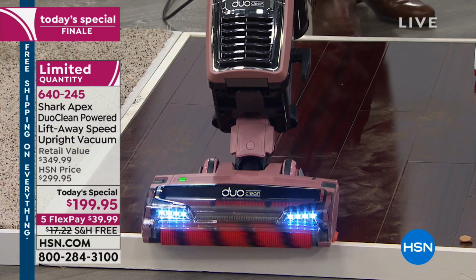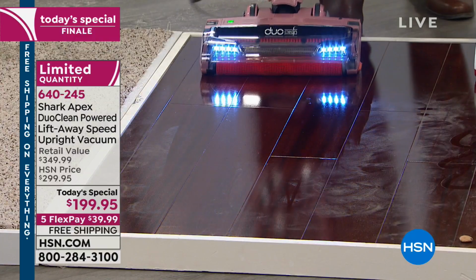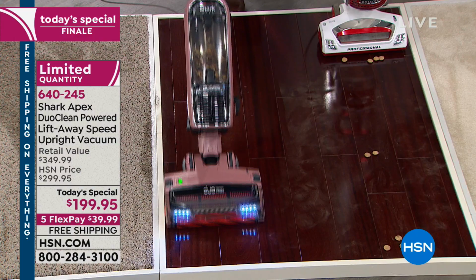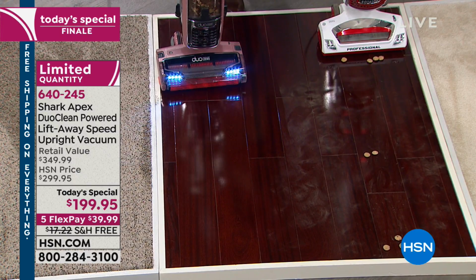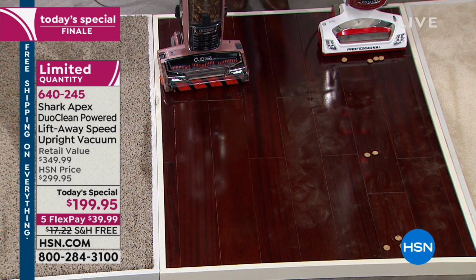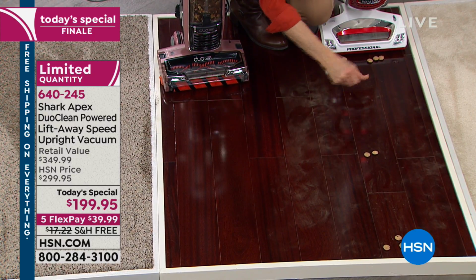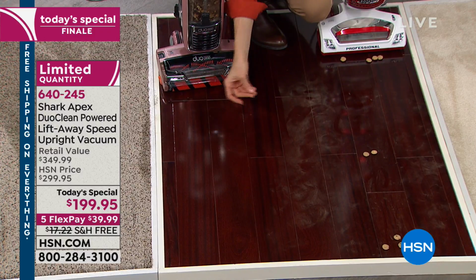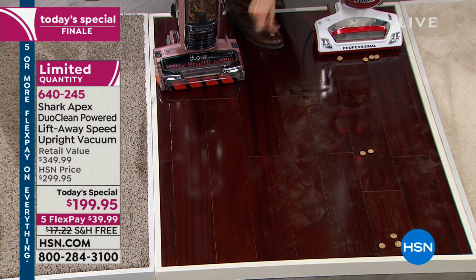But here's the magic. Are you ready for this, Marlo? Yes. As I come back, what you're gonna see is that we are also polishing the floor. Now, look at the difference. I didn't have to come back with a dust mop. I didn't have to do an extra step. I went from stuck-on dust over here to no dust at all in one step. It looked like you spent half the day polishing that floor. It's shiny, right?